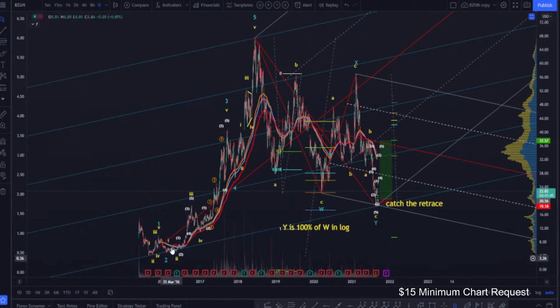Nice work here, right? Every pivot is accounted for. Everything. 1, 2, 3, 4. 1, 2, 3, 4. Look, nice little triangle in the 4. That's where, when you spot a triangle, that's your first thought. It's either a 4 or a B. Up we go for the 5. Waterfall down for the A. B. Looks like we got 2618. Let's just take a pop there, because maybe that's the 1618.